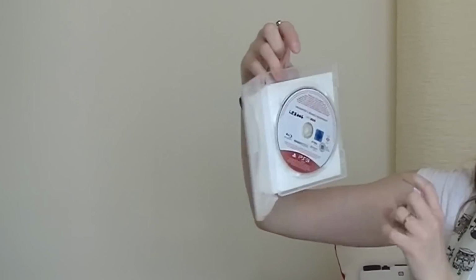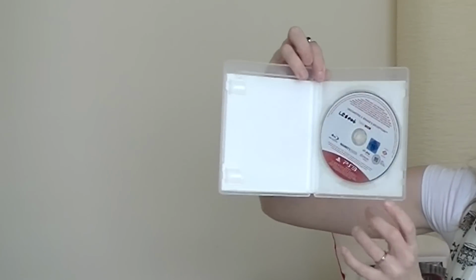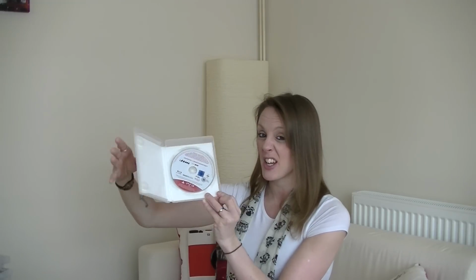Next two games, guys, are Uncharted 3. Now this is the standard version. In fact, this game in here is actually a prototype. This is one of the prototype games, and this was given to me by my good friend Andy. Big shout out to you. It is the full game, but it is the prototype, so I don't have the manual.